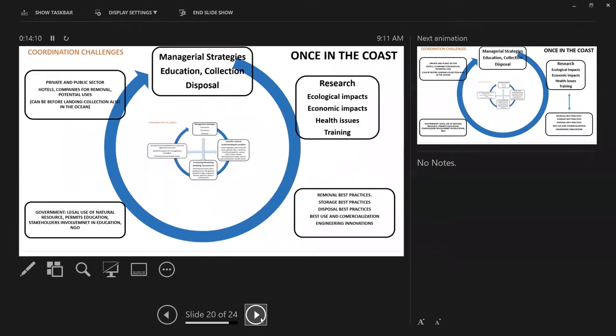So we need to have the research in terms of the impacts. What is going to be the impact, the economic, the health issue? We need to train people on the best practices. What are going to be the best practices for storage, for disposal, for use? Are we going to be providing the permits?